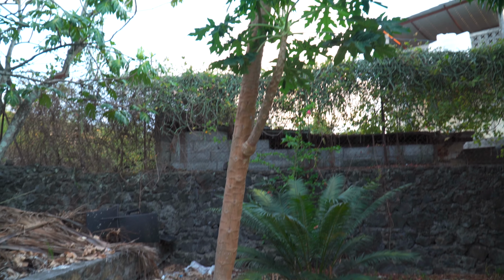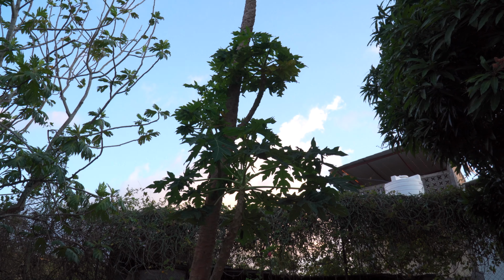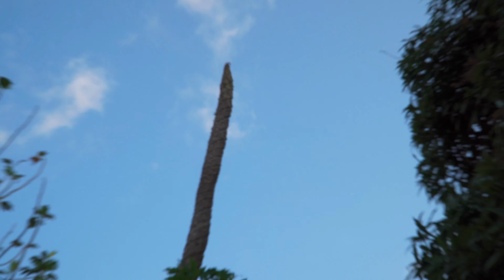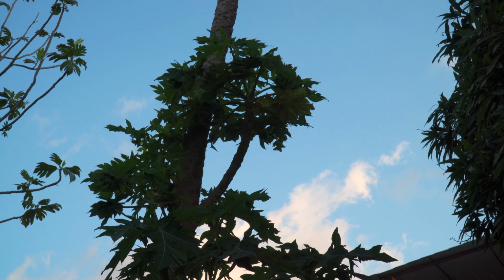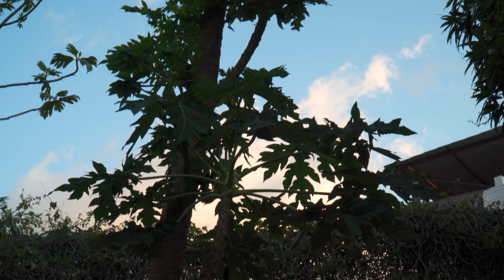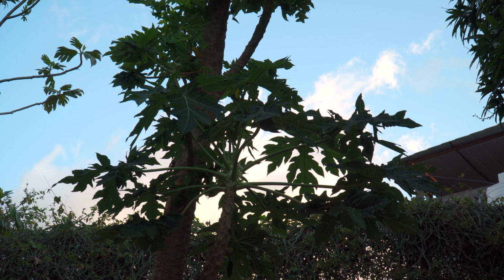And this is our pawpaw tree. Now, it doesn't really have any pawpaws on it at the moment. Last time it had two really big ones up there, but I think the bats might have got hold of them. So I don't see anything else growing here at the moment.